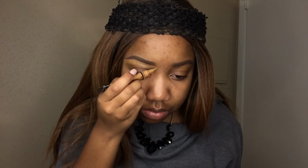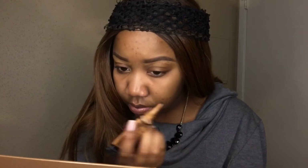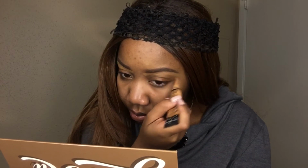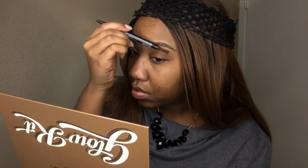And then I'm going underneath them with my LA Girl Pro Concealer in Fawn, just to clean them up a bit and carve them out. Then I go underneath with a flat synthetic brush and smooth out the concealer so that everything is nice and blended and seamless. And then I'll go back through and brush them up to create that hair-like effect so they look very natural and not boxy. And then I'm cleaning up the tail just in case I made it a little too long.